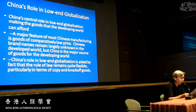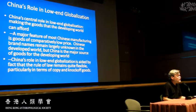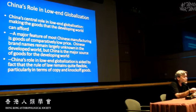China has become the world's manufacturing powerhouse thanks to such factors as an abundant and cheap labor force, control and work discipline, economic reforms, and also integration into the WTO in 2001. But one key factor to remember is that a major feature of most Chinese manufacturing is that its goods are of low price. China brand names are largely unknown in the developed world. You know, what do people here know? You know Huawei, probably, you know Lenovo, not too many other brands.